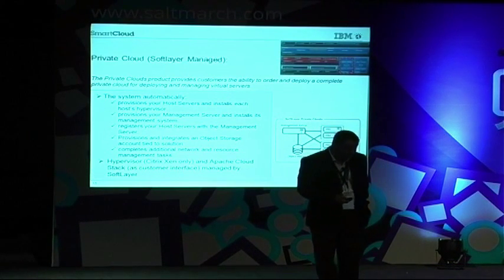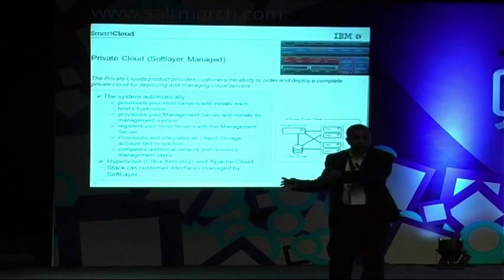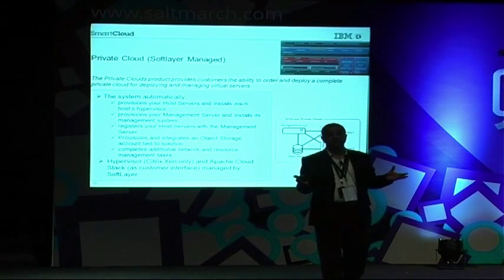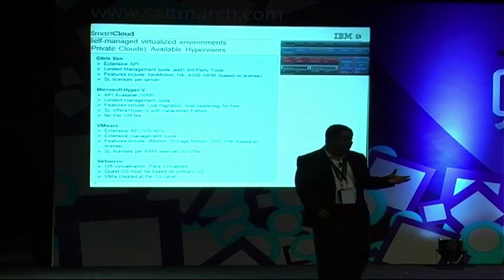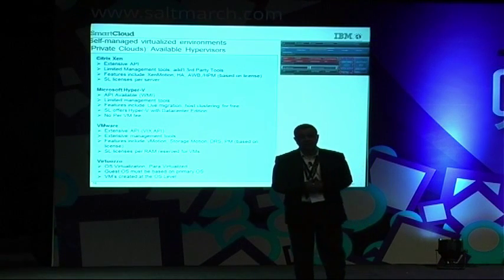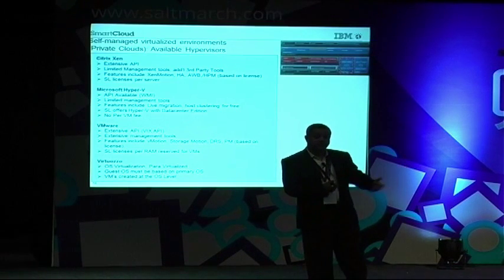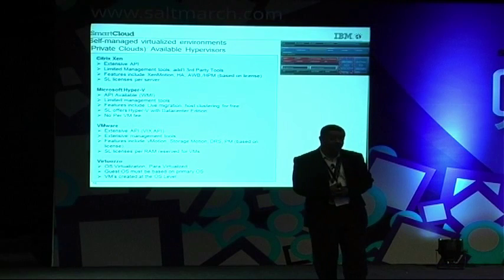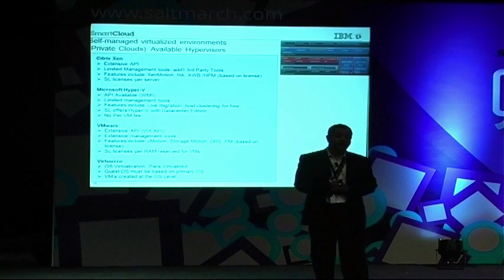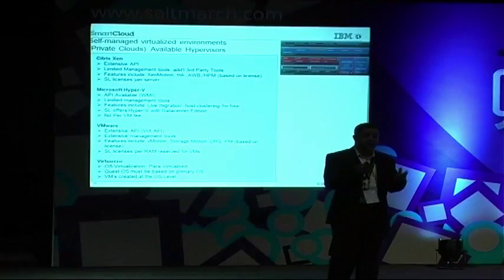So this is what helps in building a private cloud which is managed by SoftLayer. That means you will be able to create a management server, and create a number of host servers and attach those host servers to the management server, and that is what is managed by SoftLayer. But you also have an option where you can have your self-managed virtualized environment, depending on the hypervisor and the environment you build. These are some of the examples which are supported as of today: Citrix Xen, Microsoft Hyper-V, VMware, and Virtuoso, as an indicative list of hypervisors you can use to build a private cloud. Any questions, any queries so far?